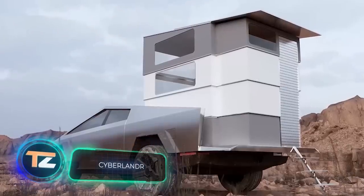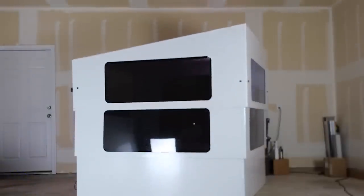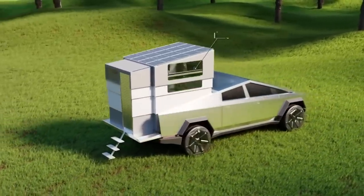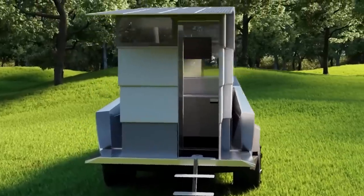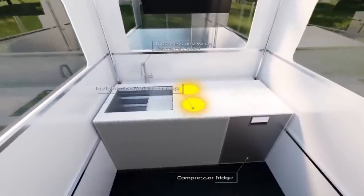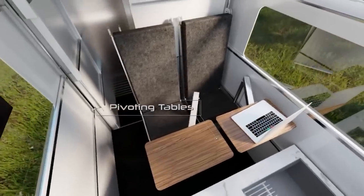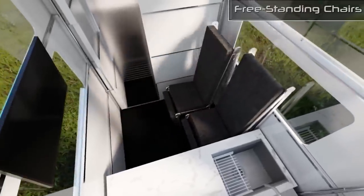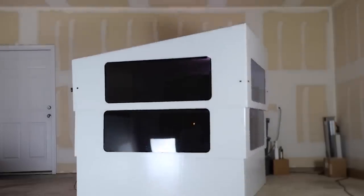CyberLandr. We have to talk about this motorhome, even though at the moment it's only a prototype. CyberLandr, as the name suggests, is designed to be used in conjunction with the Tesla Cybertruck. The living module is installed in the back of the car and allows you to get as much as 4 floors of living space. Despite the folding design, the module accommodates a living room, a bedroom, a bathroom, and an office. For even greater energy efficiency, the roof is equipped with sliding solar panels.